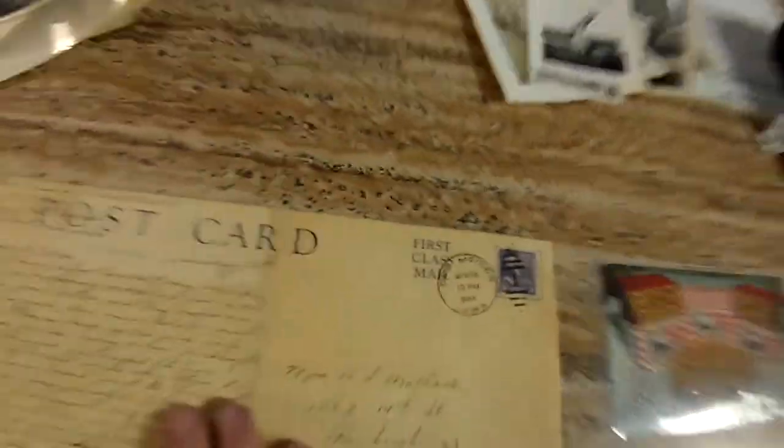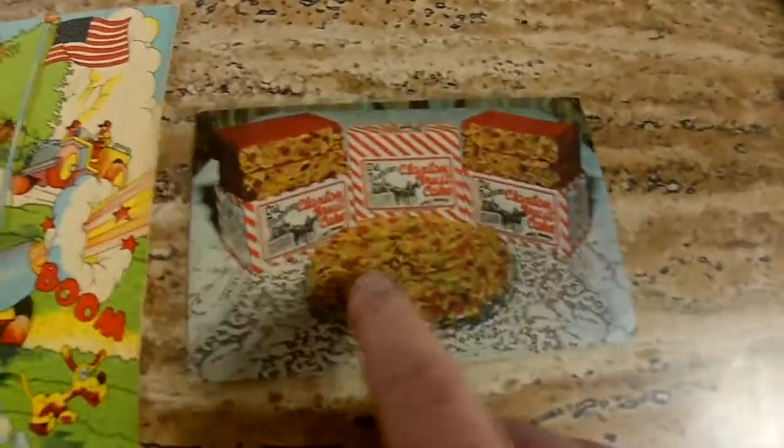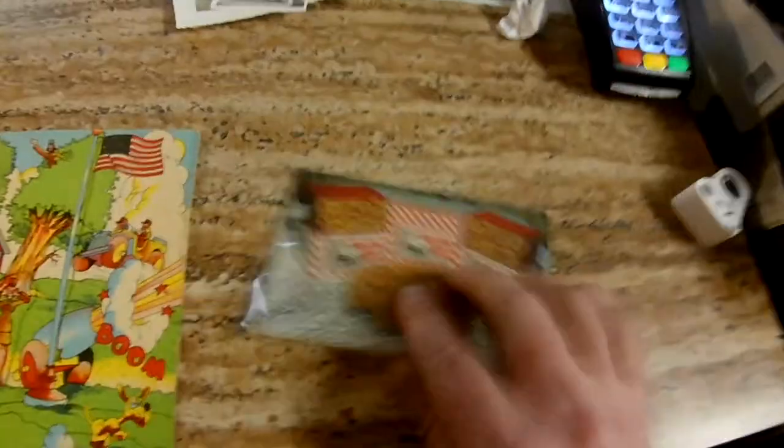3 cents. So it did cost a little bit more to send this particular postcard. This is a postcard of fruitcake. That's the only way I want to receive my fruitcake. But you can see this here, 1944, women in service. There's one in a tree.